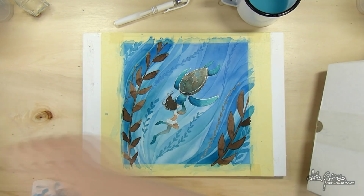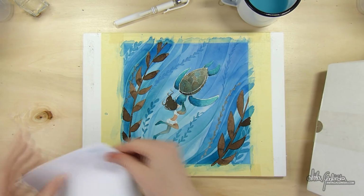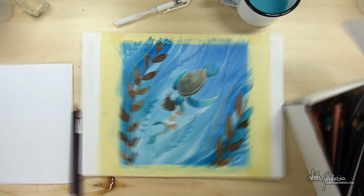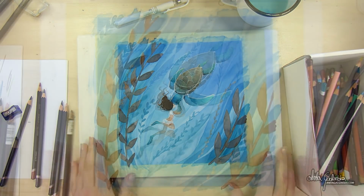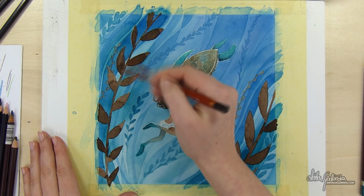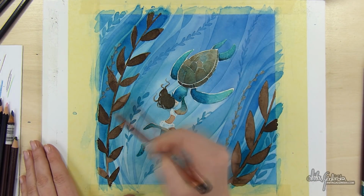And normally what would happen in this situation is that I would go back with either a white gel pen or white gouache, and I would go back and try to make those lines perfect. In this case, I did not do that, and I'm really happy to say I was satisfied with that. I didn't feel the need to do that. Because honestly, there is no need to do that. It looks perfectly fine just the way it is.